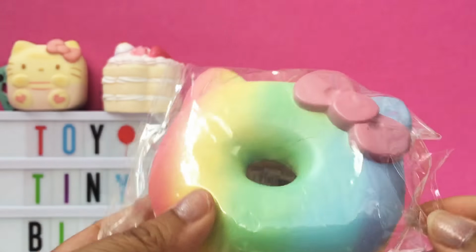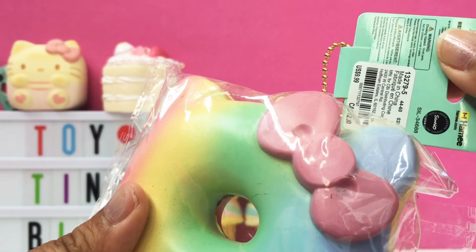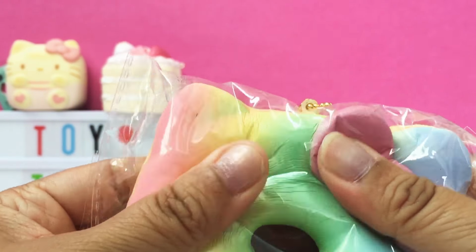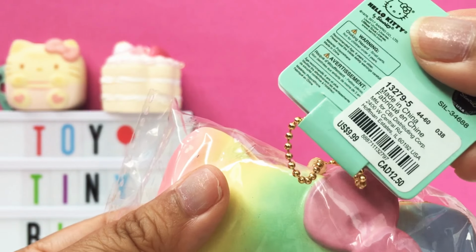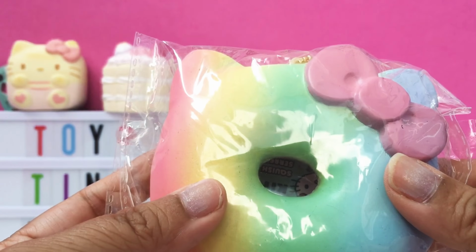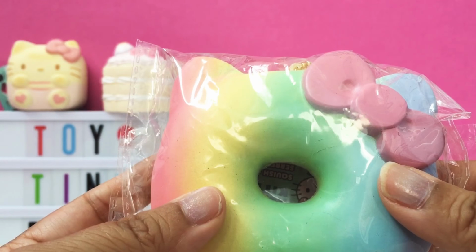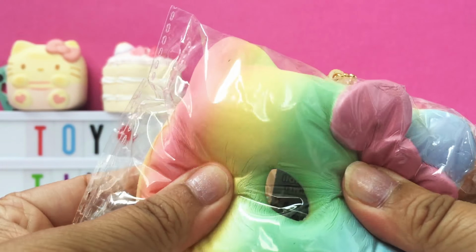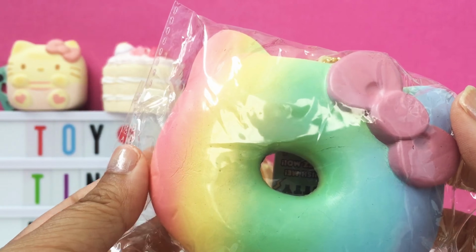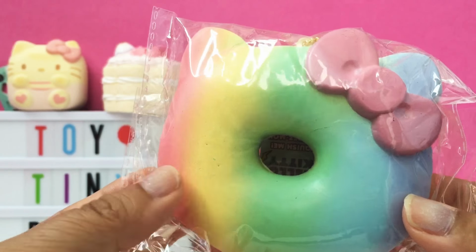And next up is this gorgeous Hello Kitty donut. I believe I got this for $10, which is about the right price that it should be. But since then, Silly Squishies has dropped more of their pricing. Some of their squishies are actually now $2.99, and they dropped this one to $5. So I actually picked up a couple more after this sale in different colors. But this one I did pay $10 for, and it is gorgeous, a beautiful rainbow.